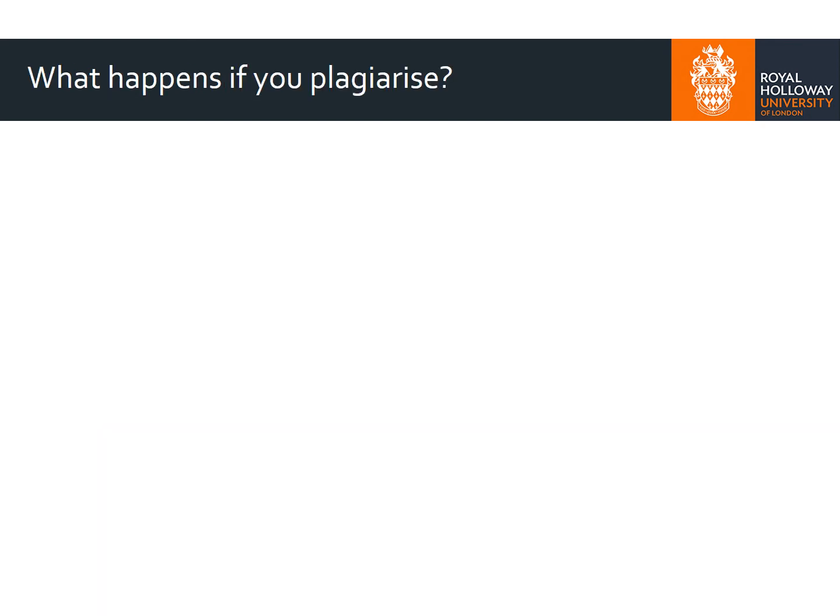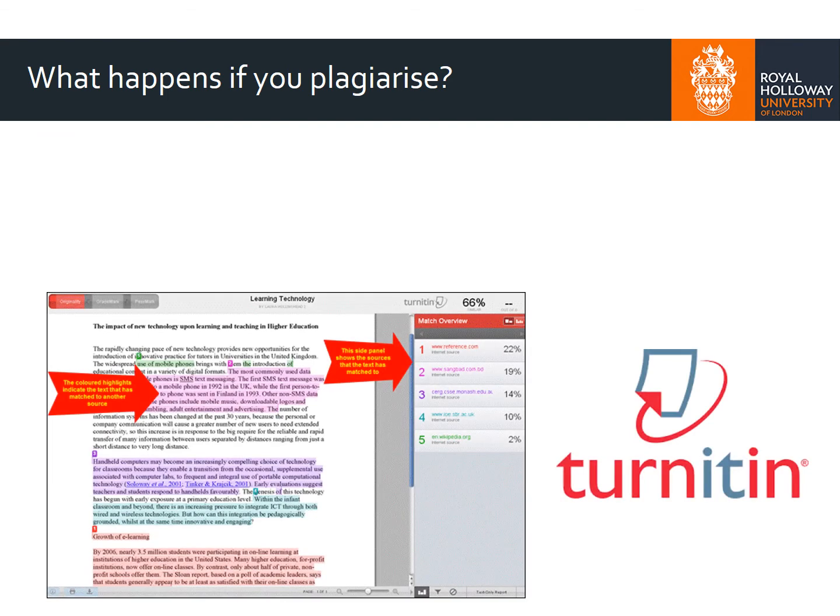So, what happens if you do plagiarise? Universities have software that is able to detect similarities with other pieces of published work or articles on the internet. And this screenshot here kind of illustrates what it might look like. They're constantly updating the software or the technology they use.